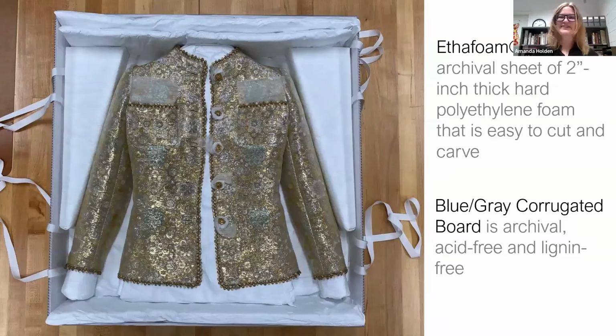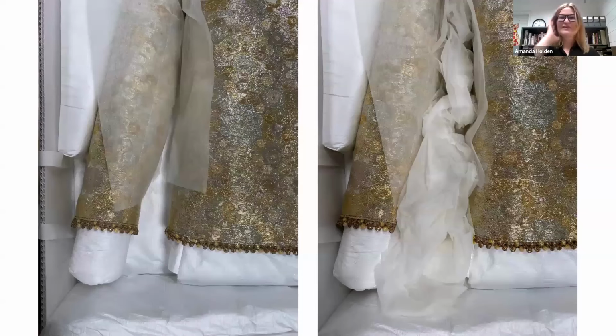I'll also say archival is a word you'll hear conservators use frequently, and it indicates that a material is chemically stable and can be safely used for preservation purposes. Finally, here's an example of how you can secure art for travel with tissue paper if resources are limited.